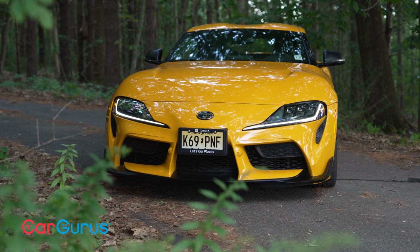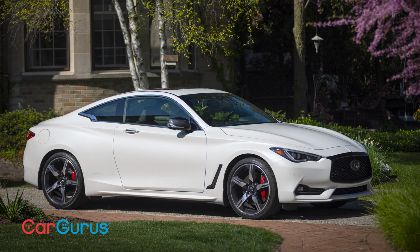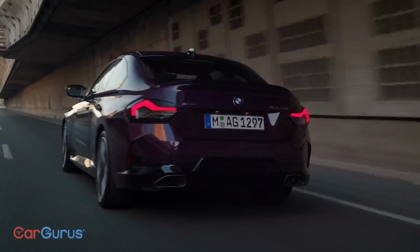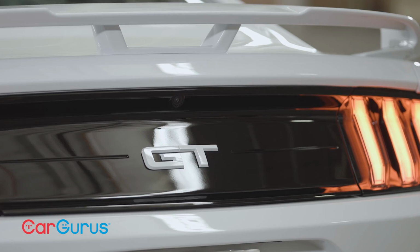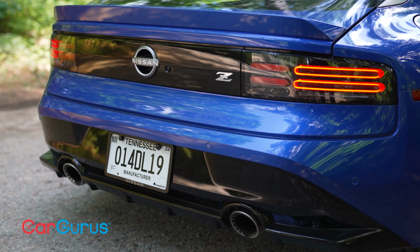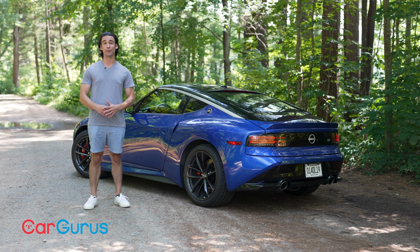A base Z costs so much less than a 6-cylinder Toyota Supra or the Infiniti Q60 Red Sport. With options, a BMW M240i costs the same as my Z, and that BMW is a very good car. Or you could get a loaded V8 muscle car like a Camaro LT1 or a Mustang GT. The Z is not quite as affordable as it was, but just like it's always been, the Z stands for fun and value. Nissan has a formula, and I'm glad they're sticking to it.